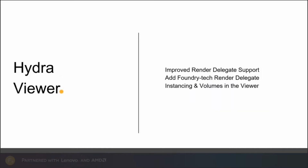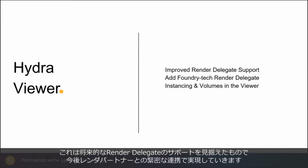The other part of the USD equation inside Katana is our Hydra based viewer. We fundamentally changed the way we deliver data in the Hydra viewer in Katana 4.0, laying the groundwork for adding render delegate support for future versions of Katana, and we'll be working closely with our render partners to bring those to you.